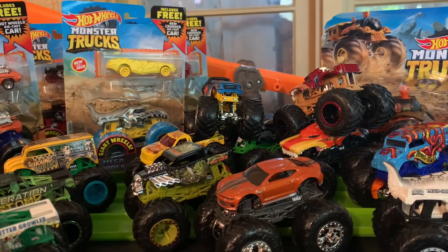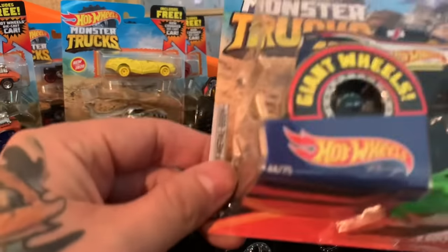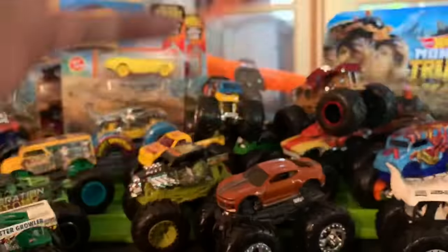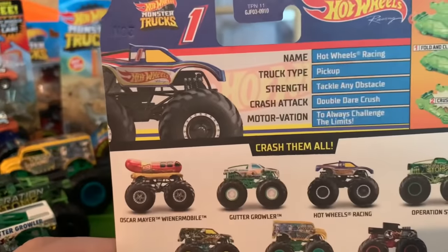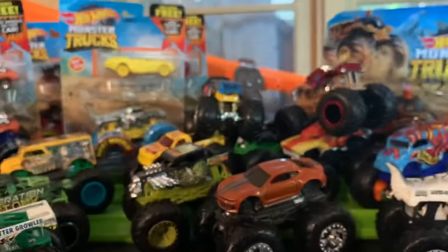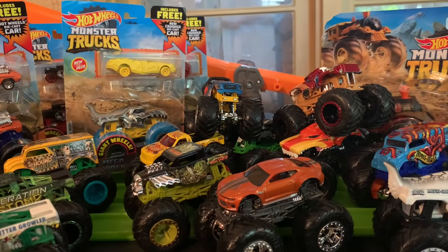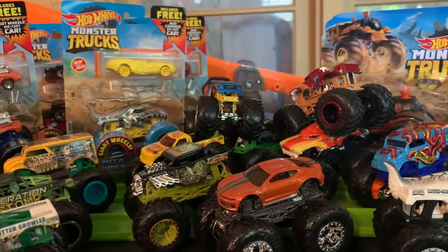All right. Next up. Now this is a person I think is going to have the best luck going head to head with our current monster truck king, and that is Hot Wheels Racing number one. These Hot Wheels Racing trucks are fast, and definitely cannot wait to see him take on the competition. Green crush car. Holy moly.